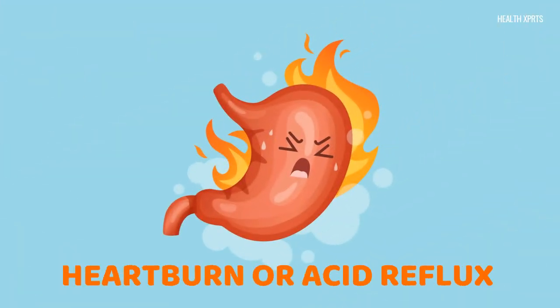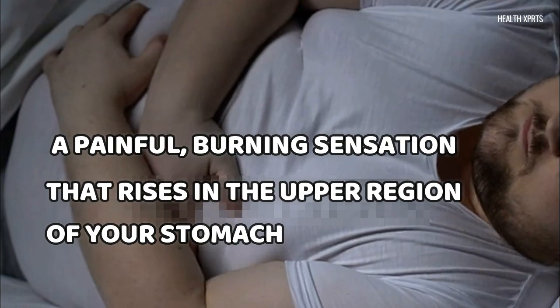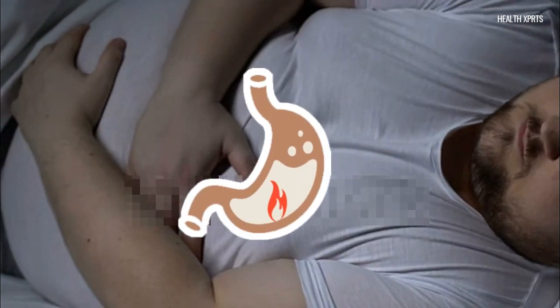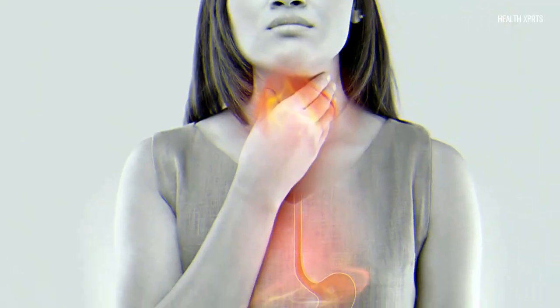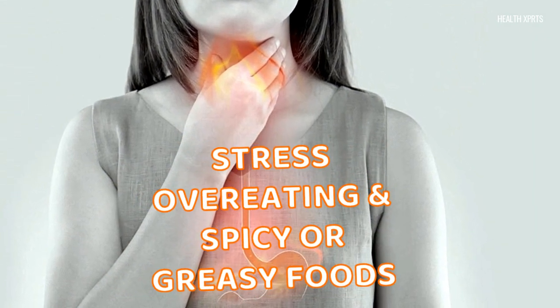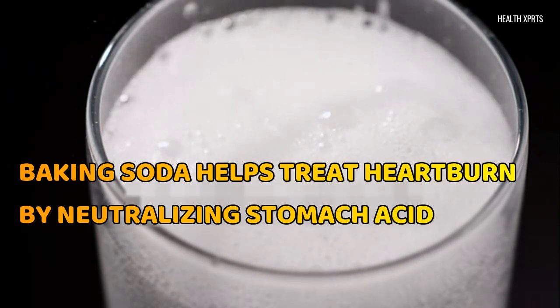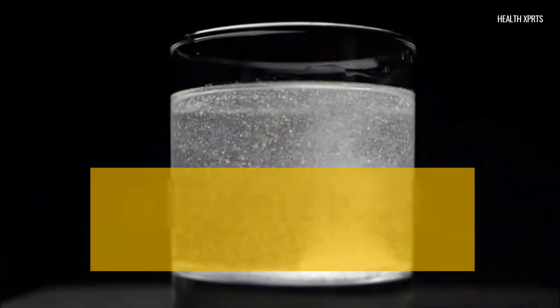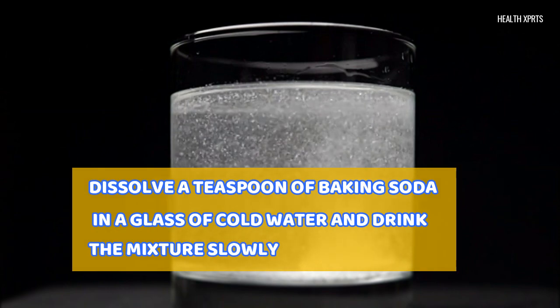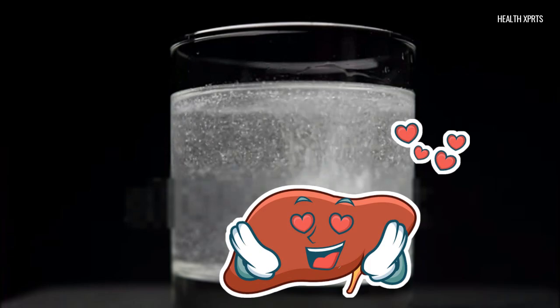Number 4. Heartburn or acid reflux treatment. Heartburn or acid reflux is a painful, burning sensation that arises in the upper region of your stomach and can spread up into your throat. Some common causes of reflux are stress, overeating, and eating spicy or greasy foods. Baking soda is really helpful in treating heartburn by neutralizing stomach acid. You just need to dissolve a teaspoon of baking soda in a glass of cold water and have the mixture slowly. You will get the relief after some time.